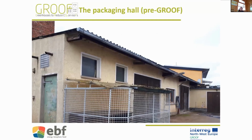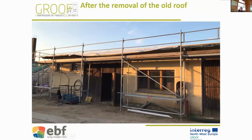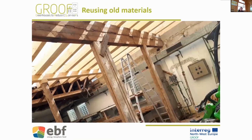So I will show you now some pictures of how this construction is going and how it looked before and how it's looking now, so we can see more how the project is going. So this is the packaging hall from the 50s, which is, as you can see, very old. And the construction started like a year ago, I think. We can see the materials are used very carefully because the business of EBF is also very based on the use of materials and energy flows. As it's also in Germany, it's very cold, so they are very careful with using heat-capturing materials. I don't know if that's the real word. And also using old materials from the existing building.